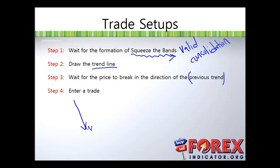Then you consolidate, then you break downwards again. If the previous trend is upwards, you will consolidate and then break upward again. So what we are doing is entering trades at these two points here. We wait for the price to break in the direction of the previous trend, then we enter the trades.